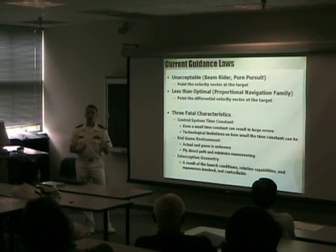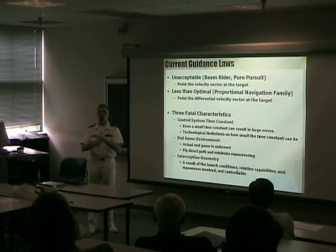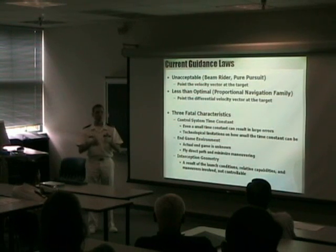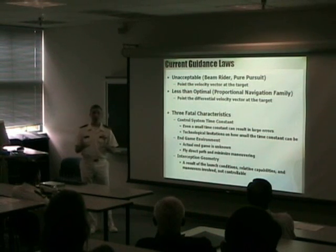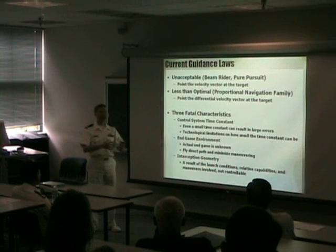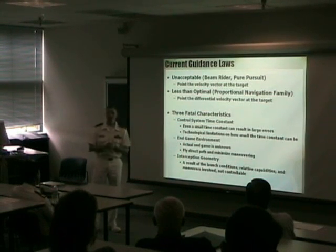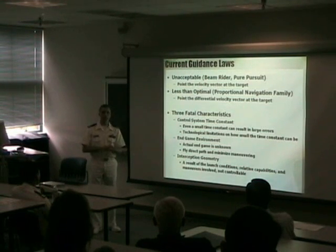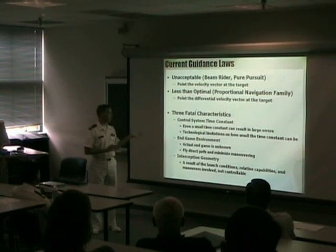One is the control system time constant. They only use current data. They know where the target is, they know where the target is accelerating, and they predict, but they don't predict an endpoint, they just try to drive that error to zero. Well, the amount of time it takes the mechanical system to implement that command is a specific amount of time, and that's characterized by the time constant. And there are technological and physical limitations that mean it can only go so small. But with the speeds and the errors that we're talking about, those can become fairly large. So that's something that we will overcome.